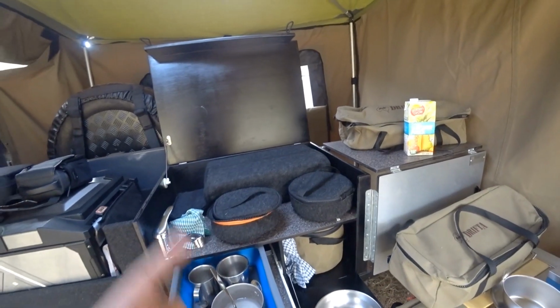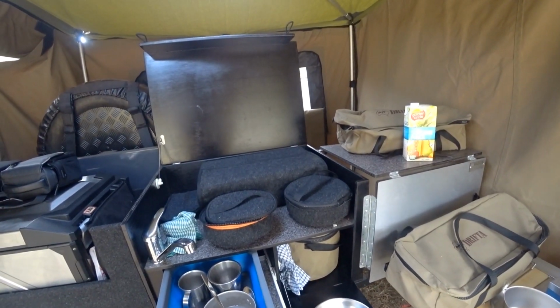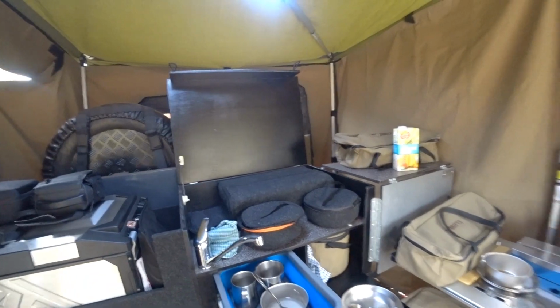So yeah, sometimes I use that metho stove. It's been really interesting. Hey, I haven't had to use it in a little while. But I'll show you how that works too sometime. We'll go through that as well.